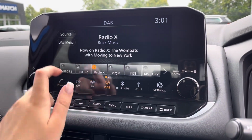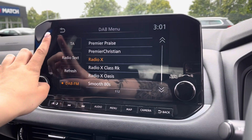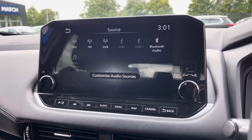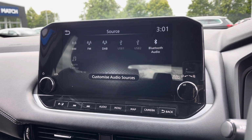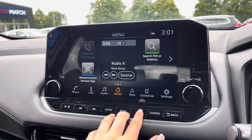The car offers plenty of choice when it comes to music with access to DAB, FM and AM radio wave bands, with plenty of preloaded stations available, or if you prefer you can stream your own music via Bluetooth or USB, or even set up Apple CarPlay and Android Auto.